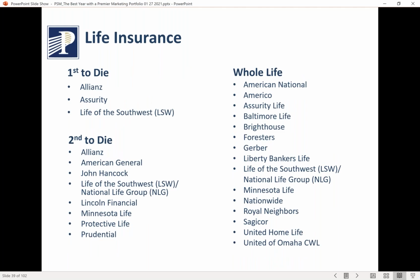First to die means just what it says. It's a survivorship policy. A husband and wife, for example, would be on a policy together, and at the death of the first insured, the benefit pays out. Second to die is the opposite of that. At the death of the second insured, the benefit pays out. And then we have a whole lot of whole life carriers as well. That's the old traditional type of life insurance, and it works very well for cash accumulation and guarantees.